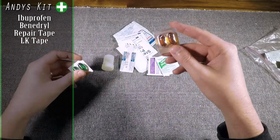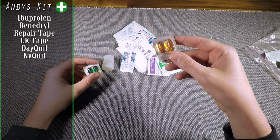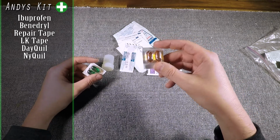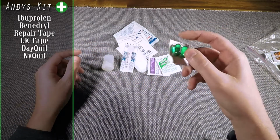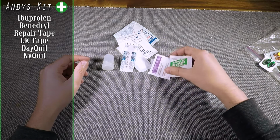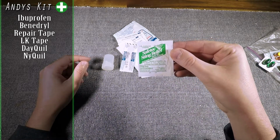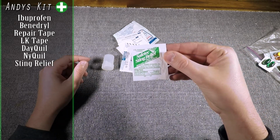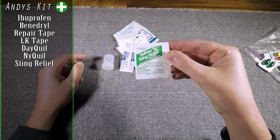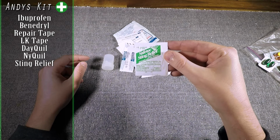I've got one dose of DayQuil. I have gotten a nasty cold on the trail before, so it was nice to have DayQuil. And then I've also got one dose of NyQuil. Let me see. I got this sting relief. Probably don't need this, but it's just one antiseptic wipe and pain reliever for sting relief.